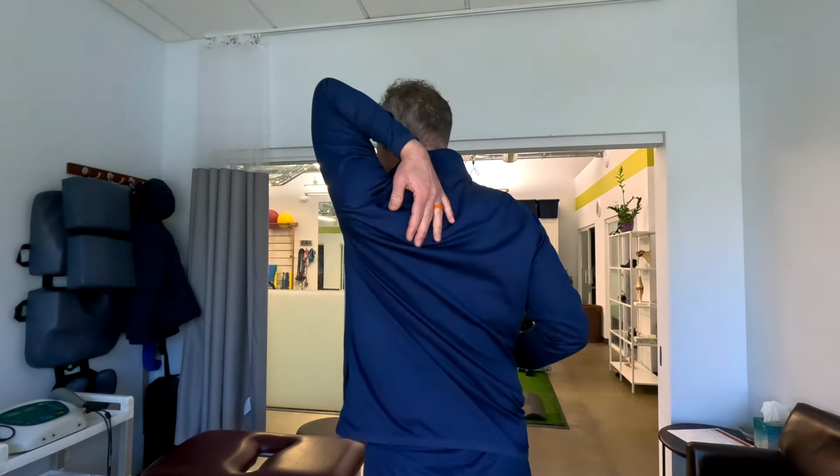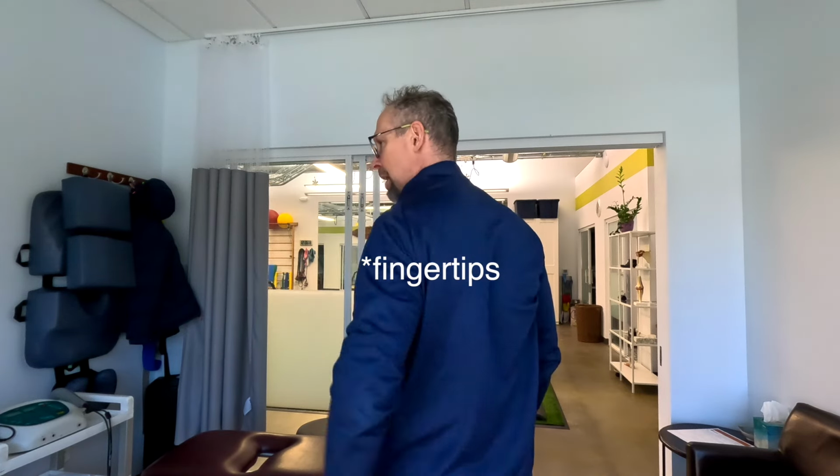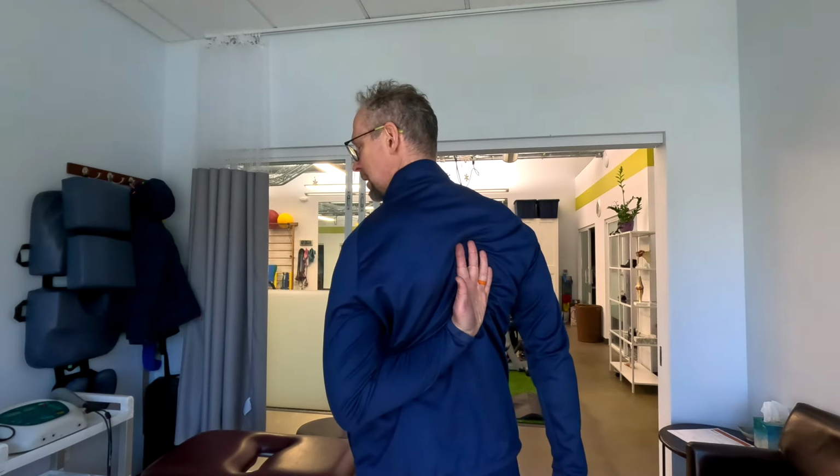Now what's normal for both of those, for external rotation, that's the same motion we need to reach our hand over our shoulder like this. And I'd like to see those finger blades below the spine of your shoulder blade. And when we do our internal rotation, I'd like to see them get up to the spine of our shoulder blade. So that's what we're working towards.